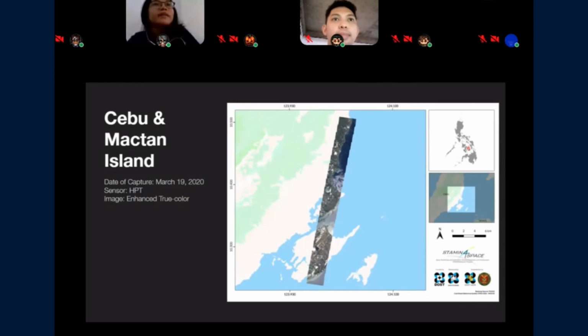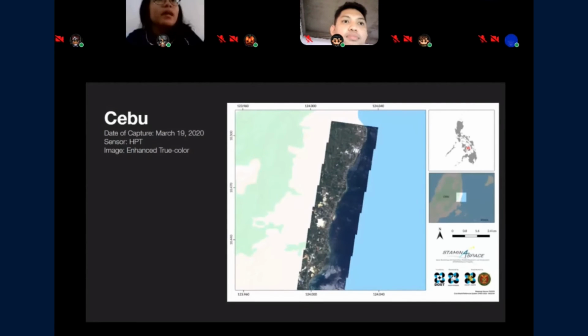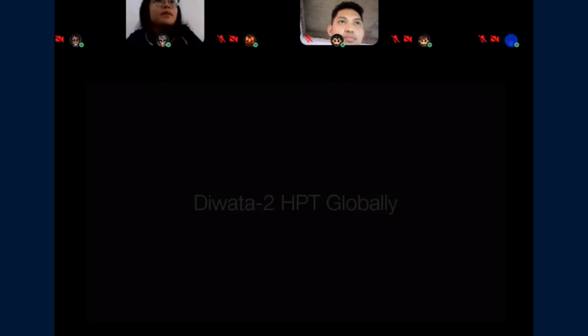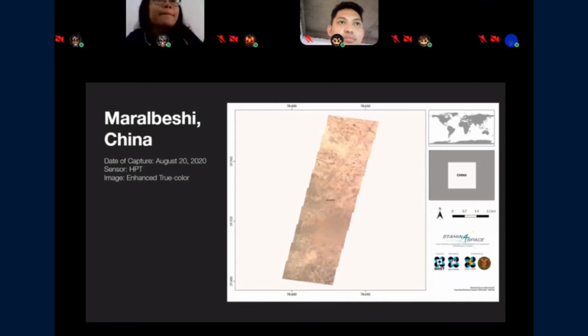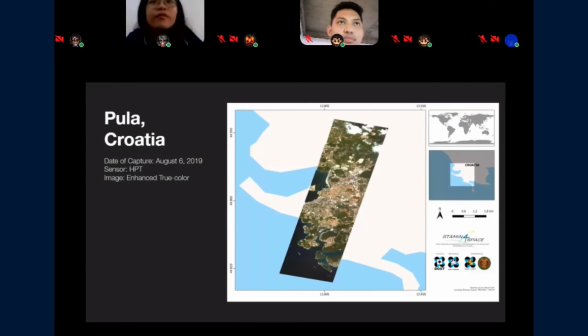So next naman ay isa ring high-resolution stretch of Cebu Island and Mactan Island. So seeing this up close, we have the coast of Carmen, Danao City, and Compostela. And then here is Liloan and Lapu-Lapu City. Also, we have HPT captured overseas. So here is the sandy areas of Marelbeshi, China, and the vegetated areas of Caracas, China, and the coast of Pula, Croatia.